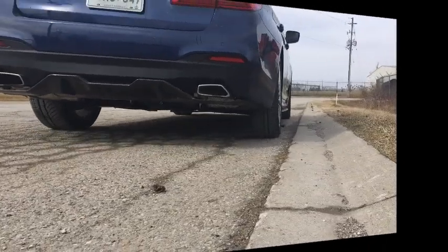However, to be honest, it's got more than enough space for most people to use on a regular basis, so the trunk space is good. It's not the greatest, but it's good. At least it's got fold down rear seats as well, so you can carry quite a bit of stuff in this vehicle.